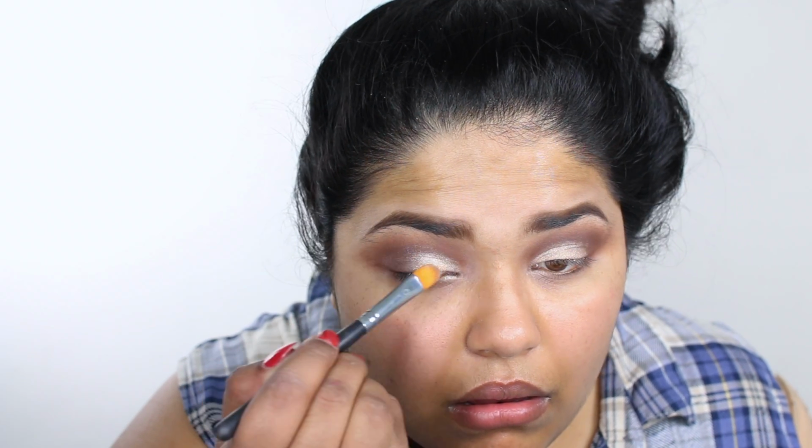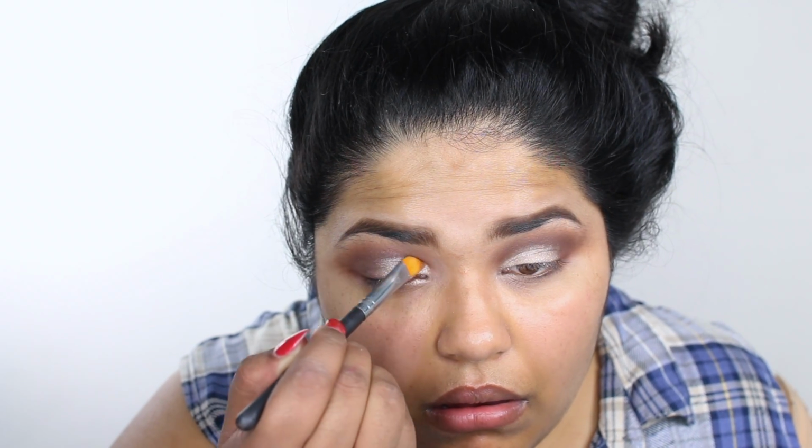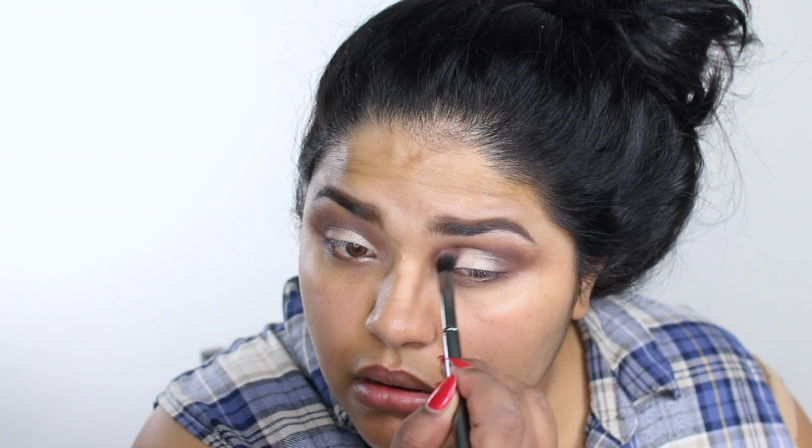As you can see, I'm not really being super clean with it because later on we're going to go in with a blending brush, and we're just going to take the transition colors and basically smoke out any lines or any mess that was created.